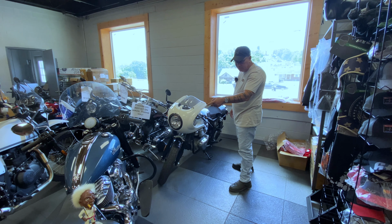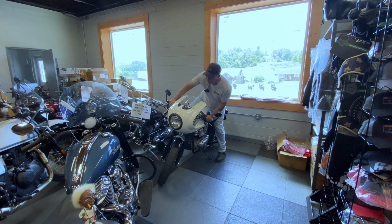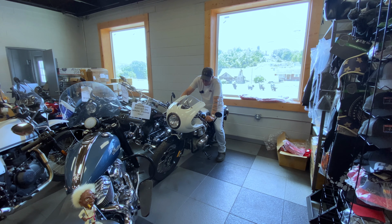Well, I think Joe Boo's trying to arrange to take that Indian for a test ride, but while he does that, we're gonna look at this Continental GT here with the front fairing on it. That's pretty slick. I'm not gonna do this, but just different. Like I said, different owners do different things to their bikes and approach their own styling differently. And I like seeing things like this. It's not what I do, but I like to see it.